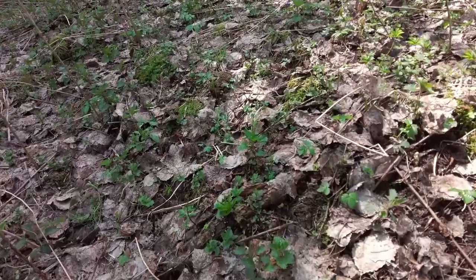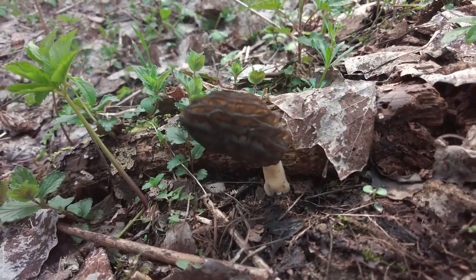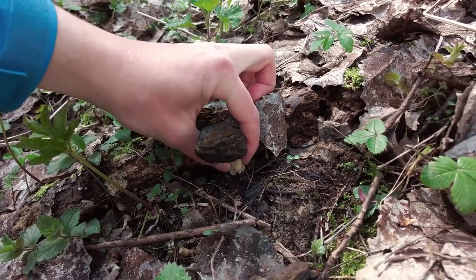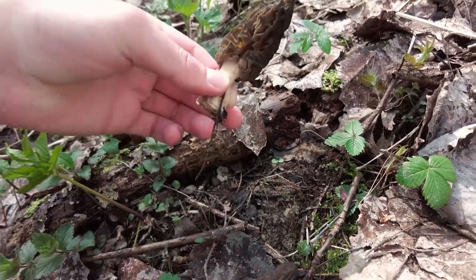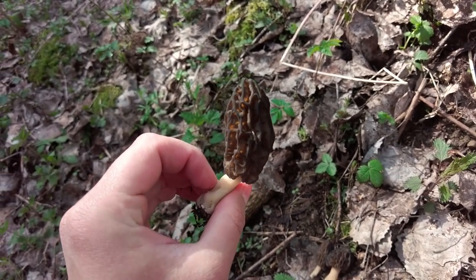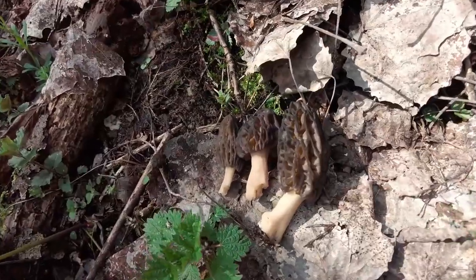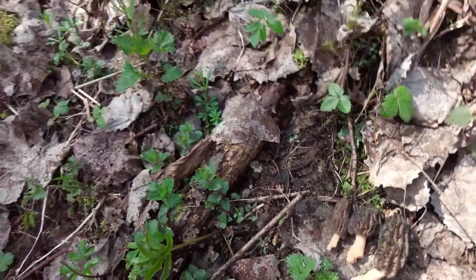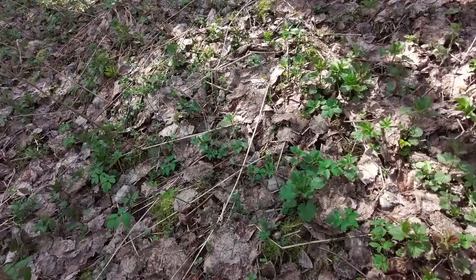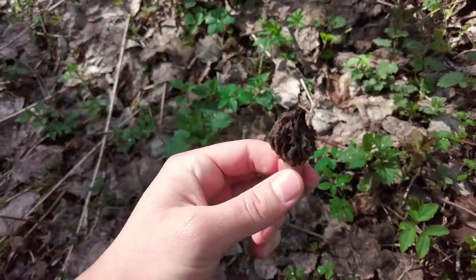Same as early morels, these are also masters of camouflage. This one is probably the biggest of these. Didn't see that hole before, but still it looks amazing. For me this is one of the most beautiful looking mushrooms that I know so far. And we have two more which I know about, and I believe there are many more of such which are very well camouflaged, and I didn't notice them.